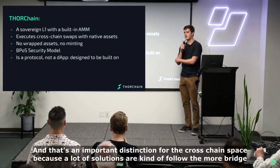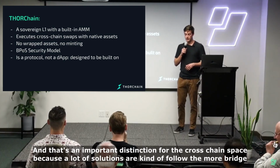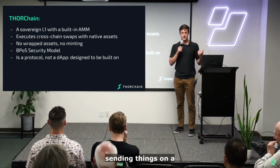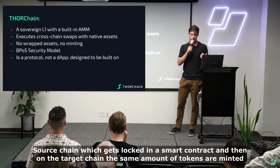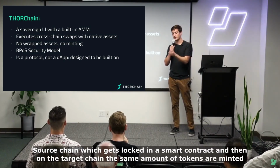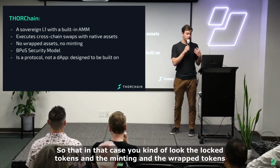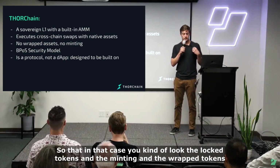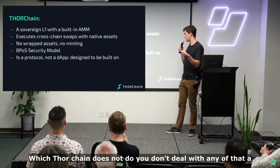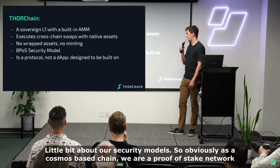That's an important distinction for the cross-chain space, because a lot of solutions follow the more bridge architecture, where you send things on a source chain, which get locked in a smart contract, and then on the target chain, the same amount of tokens are minted. So in that case you have locked tokens, minting, and wrapped tokens, which THORChain does not do. We don't deal with any of that.